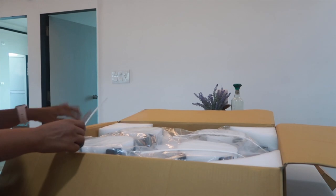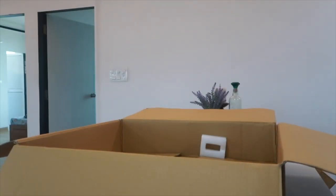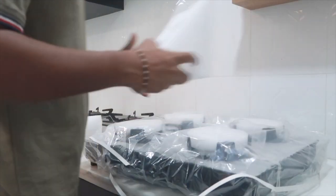Though while checking on Amazon, it had a lot of mixed reviews, so I'm not sure how this product is going to be. So I will review this product after a month or two of use, but for now, I'm really happy about my purchase.